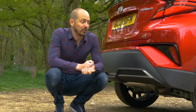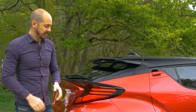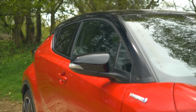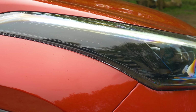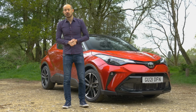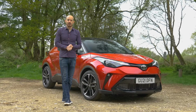And if you go for a GR Sport version of the CHR, you get these bespoke 19-inch two-tone alloys. You also get a black roof, and a darker tint to the headlight lenses as well. On top of that, there is this all black or dark chrome, as Toyota calls it, front grille here. There is also sports suspension. We'll talk about how that affects ride and handling when we go for a drive a bit later on, and we'll also run you through the interior upgrades as well.